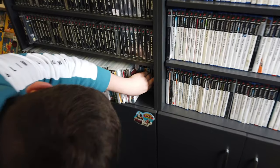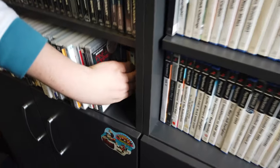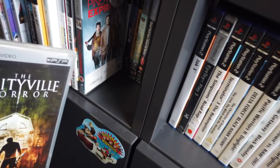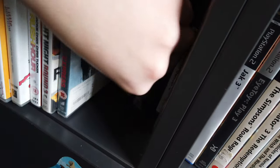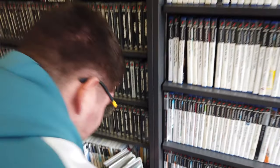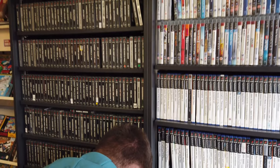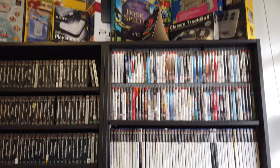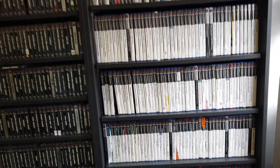The shelves here with all the PS2 and PS1 games were actually three levels deep. You could easily spend a few hours just looking through these two shelves alone. As you can see there, Jack was pulling out some PSP games from around the back, but there was just so much good stuff here, it really is an incredible shop. You can also see loads of cool stuff in the boxes up the top there as well.